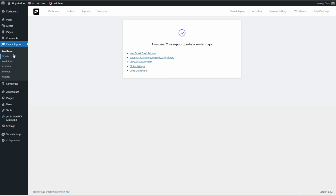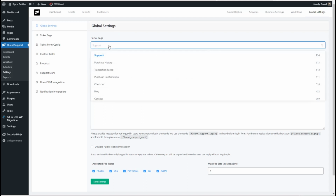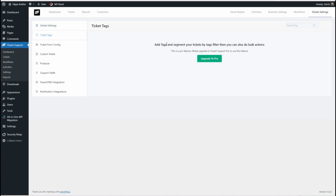Now let's look at the settings here. So first there are global settings. This is the support page that we set up. This is the message if the user's not logged in. You have the option to disable public ticket submission, file types, and the max size that people can add, like for screenshots or whatnot. Then tags is a pro feature, and it's the ability then to tag your tickets. So you can do searching and filtering and bulk operations.